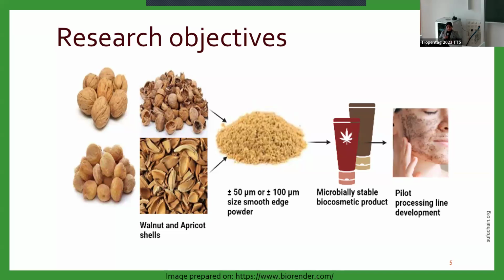And after that, the part is ensuring the microbial stability of this product. And the last would be the pilot scale processing line development.